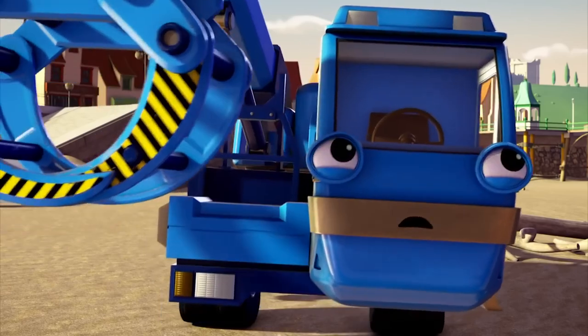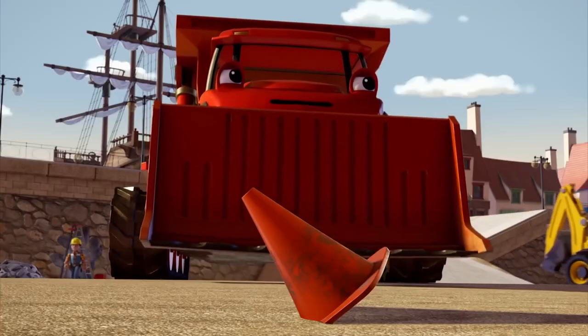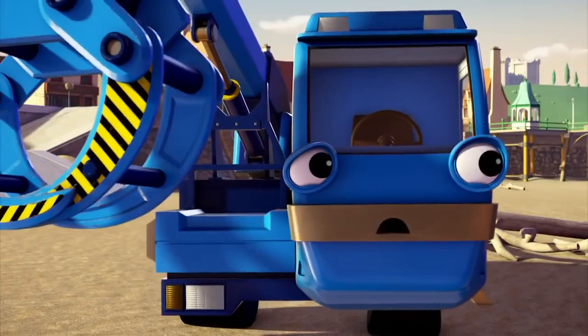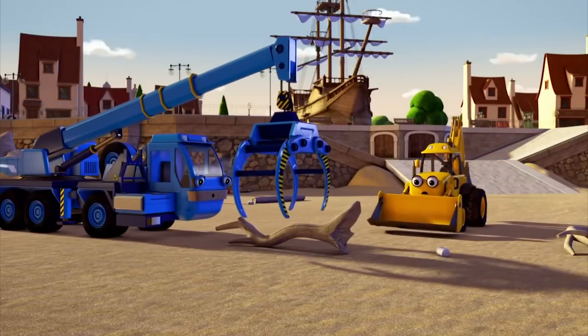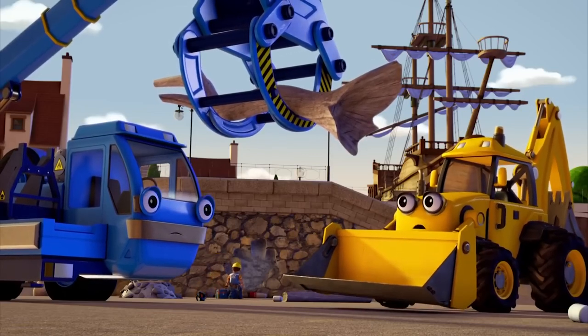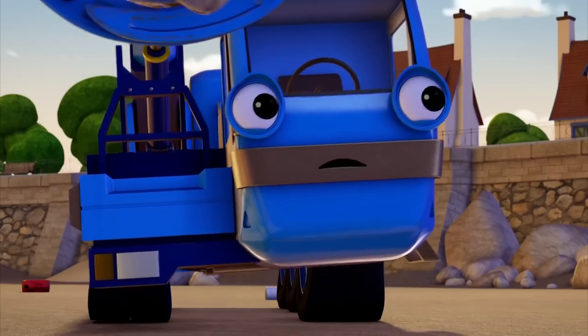Who knows what treasures there might be among the Flotsam and Jetsam? If we're lucky, we might find something really, really special. Like that piece of driftwood! That's not special. It's no good for anything, except the trash. It's good for looking at, Scoop. It's like a work of art.